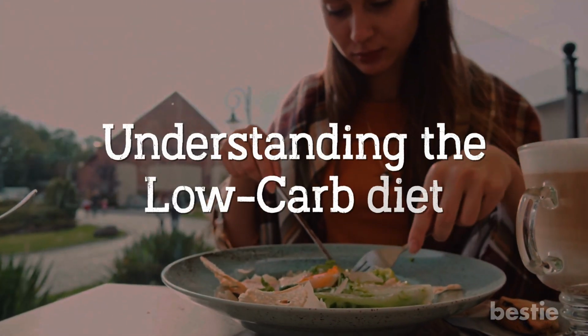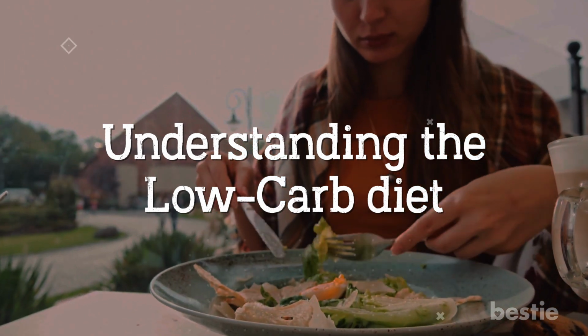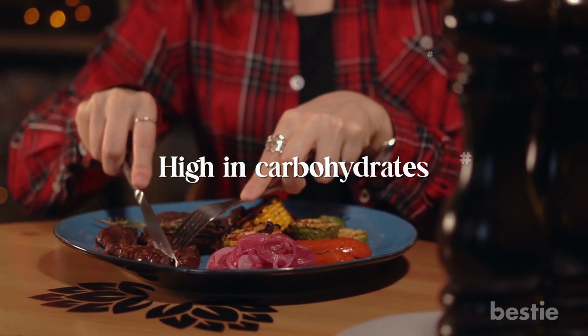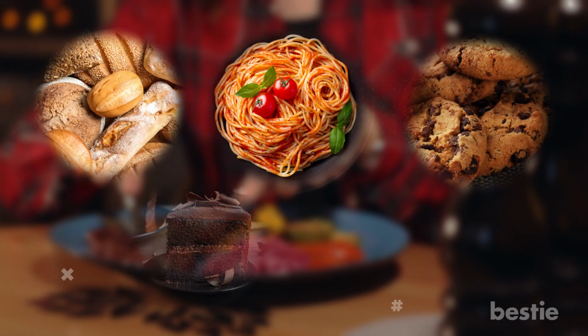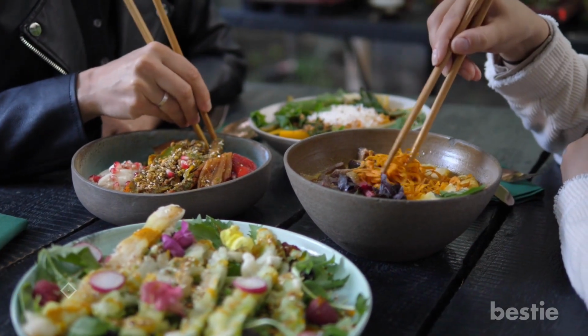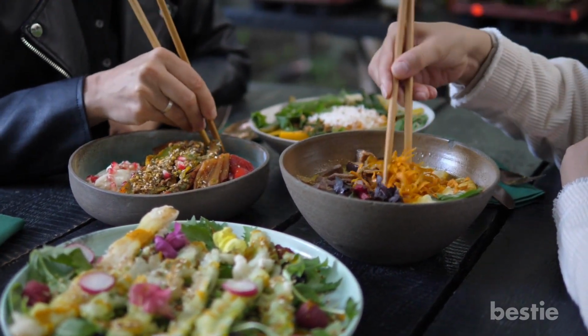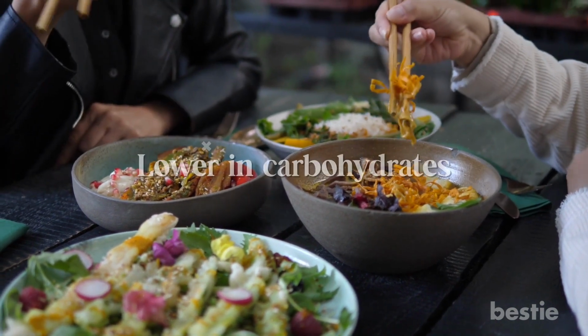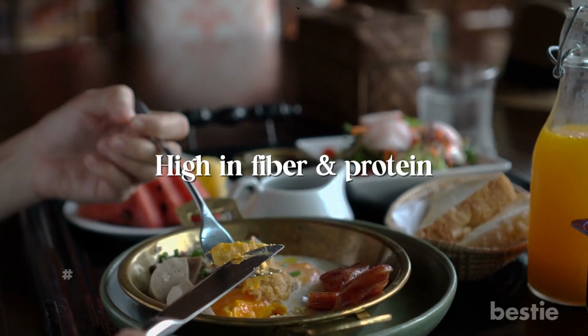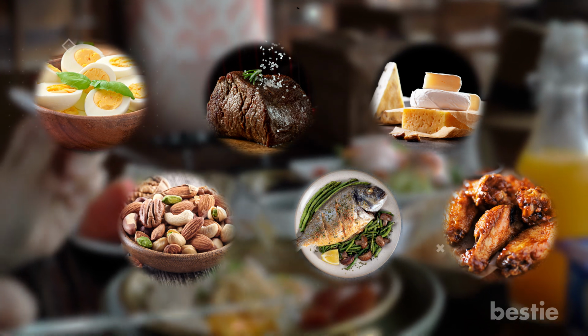Understanding the low-carb diet. A low-carb diet restricts the number of foods that are high in carbohydrates. These foods include bread, spaghetti, cookies, cake, and sugar, among other things. It's not enough to simply reduce one's consumption of these foods. Instead, you should try to switch to foods that are lower in carbohydrates, such as spinach and cauliflower, and try foods that are high in fiber and protein, such as eggs, meat, cheese, nuts, fish, and chicken.